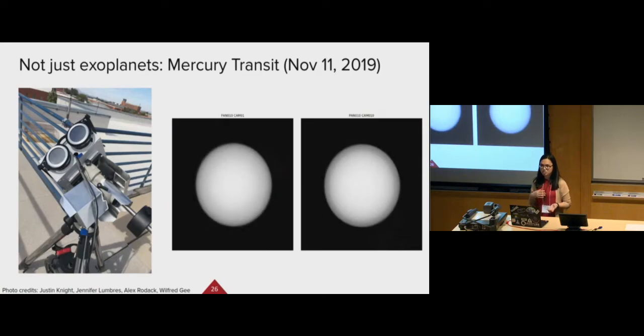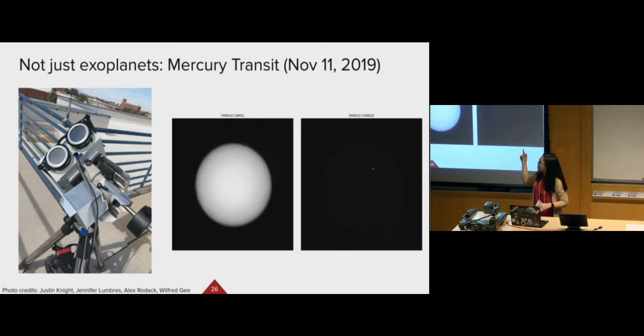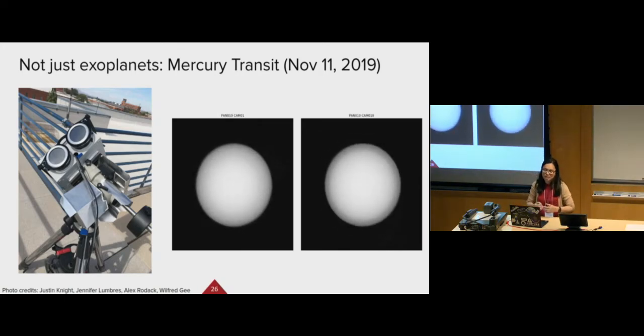We didn't just do exoplanets type work with a Panoptis. We also did the Mercury transit that happened this past November. You can see in the images, the middle one is a little bit out of focus, and the right one is actually better. But this little dot right here is actually Mercury. So you can just see it transiting through. You can also see all that blurry part. That's because it was kind of cloudy that morning too.